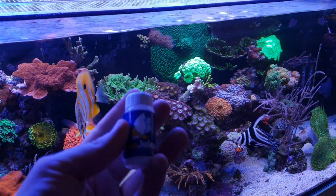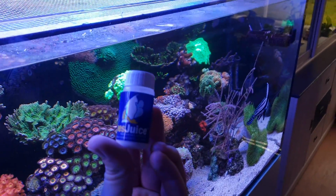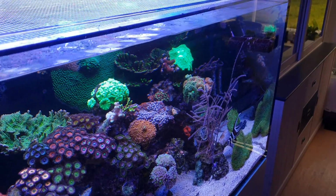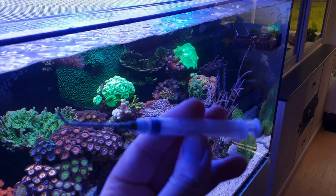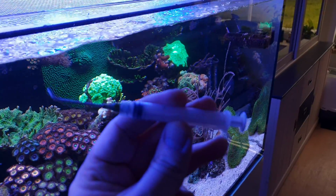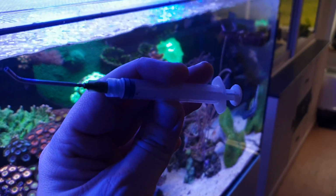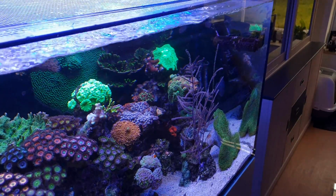I can show you right now. So this is the Joe's Juice that I'm referring to. Joe's Juice, it says it on the package. And then you can use a syringe. I use a syringe with a pointy bended tip, so it's very easy to apply the Aiptasia X or Joe's Juice to the mouth of the Aiptasia. So that's the next step.